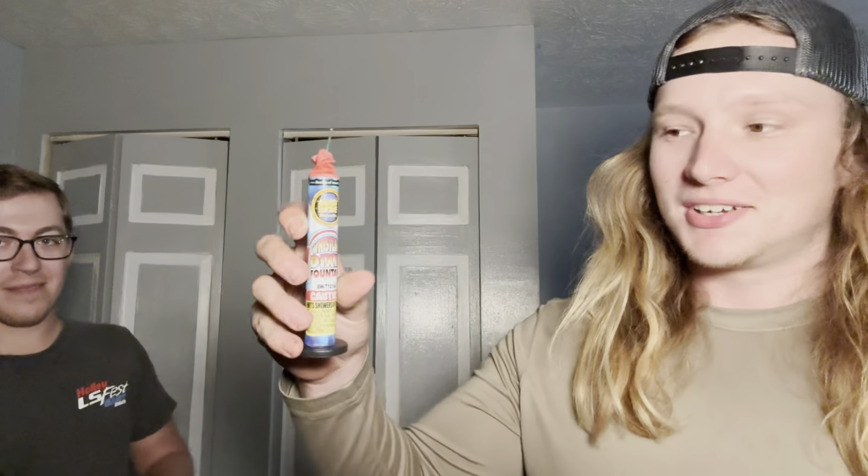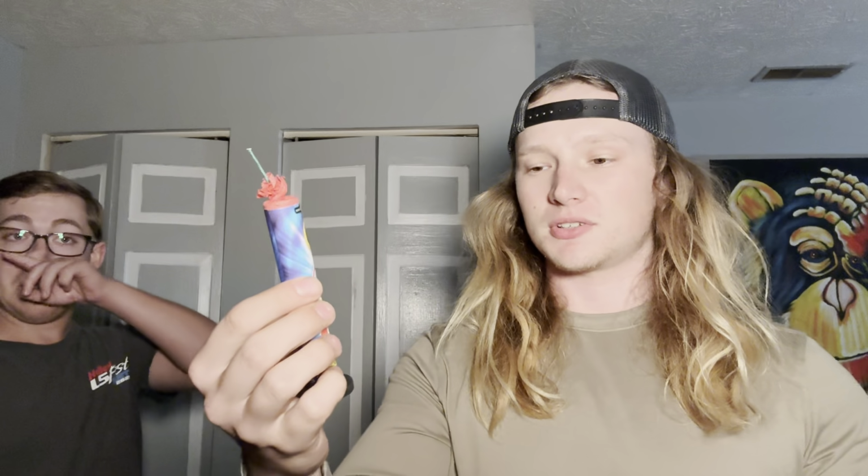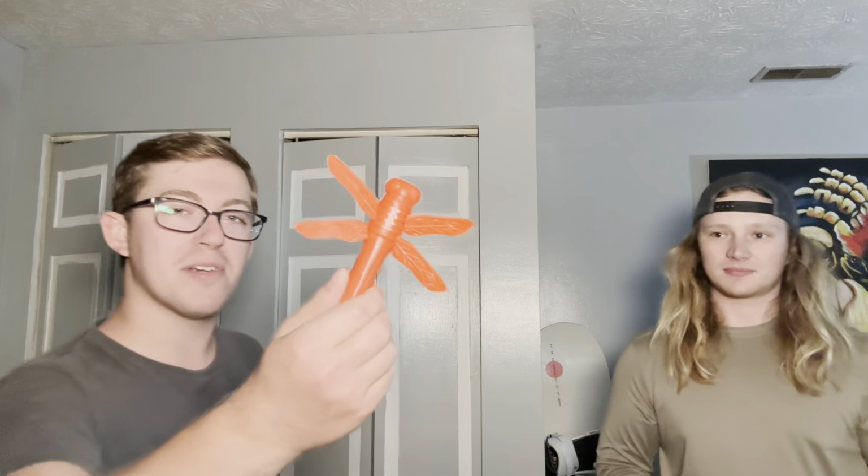Next up, we got a Whistling Dixie. This is by Blast Wave. It's pretty much just like a noise fountain. I think there's some color that comes out of it, but it's mainly just whistling, as it says in the name. And then we got one of these dragonflies right here.